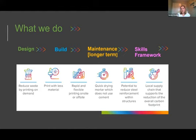And then the second aspect of what we offer is to build. And again, we're just in that scale up phase at the moment of being able to have printers ourselves and be able to roll those out on a regional basis across the UK. But the intention is that we will have a robust build offer with a variety of printers so that we can be printing both on-site and off-site. And then longer term, we're hearing from our clients and tier one partners that there are maintenance considerations.